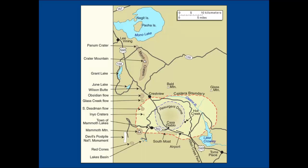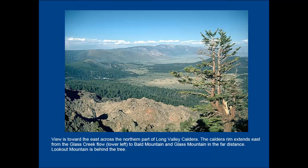Now within the Long Valley depression itself, there is this resurgent dome, and it sits almost in the center, and we're going to look at what changes have occurred to that in relatively recent years. Overlooking the region, there are a number of high-standing areas where you can actually get a pretty good view of the topography and the geology. This is a view from effectively one edge looking into this caldera.